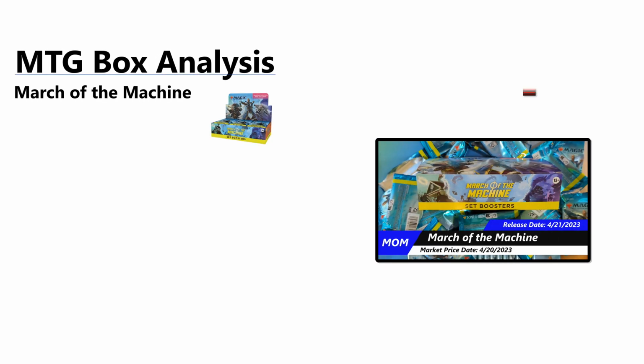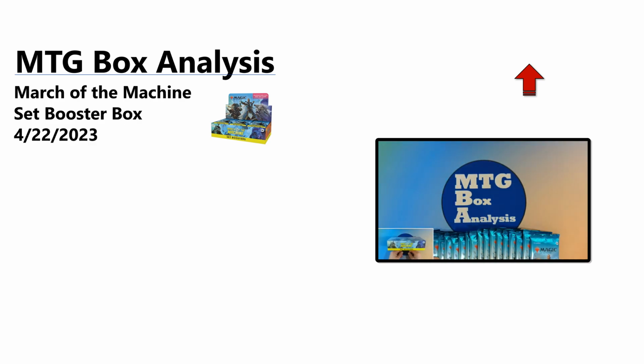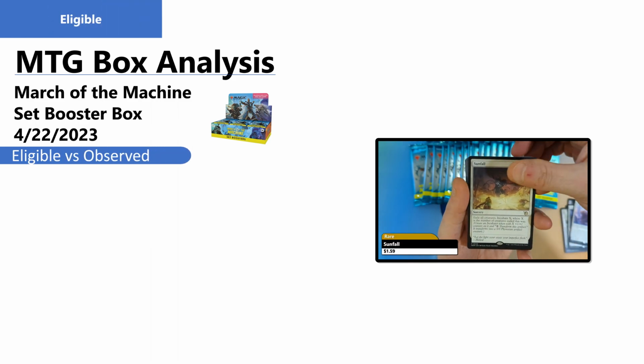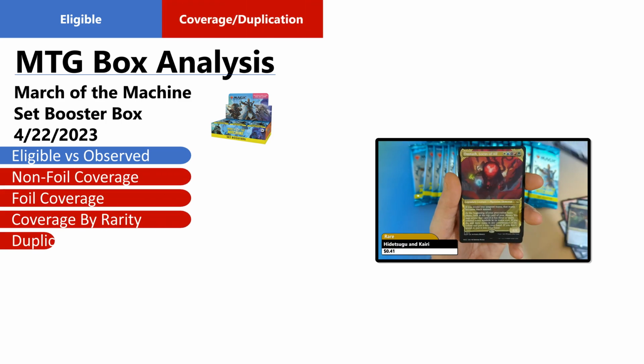This MTG box analysis will focus on the opening of a March of the Machine set booster box that took place on April 22nd, 2023. We'll begin by taking a look at the cards we saw in this box as compared to the cards that we were eligible to pull from a set booster pack. Then we'll examine the set coverage, coverage by rarity, and duplication.